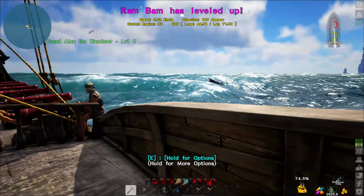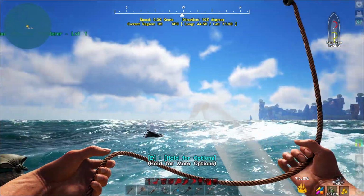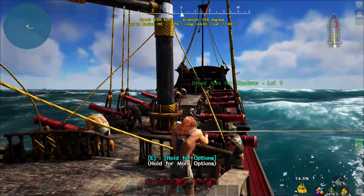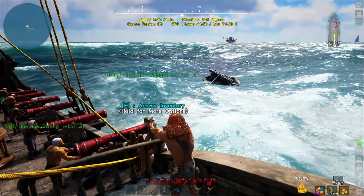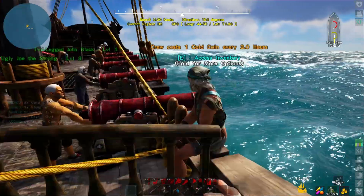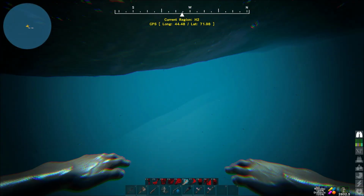Remember, Shift Q to get your oars out. Don't be an idiot like me. Shift Q to get your oars out to use the rowers. If you're having crashes, please remember to try and reset your keybinds to default and see if that stops it. If it does stop it and you want to use some of your keybinds, just change them one at a time and see if you get crashes or not. If you get a crash, reset them and just don't change those particular keybinds.